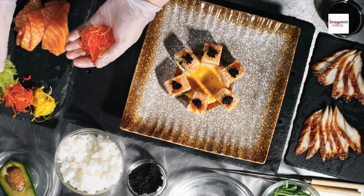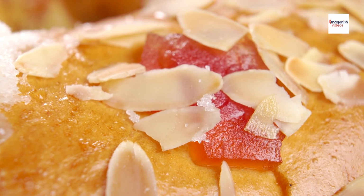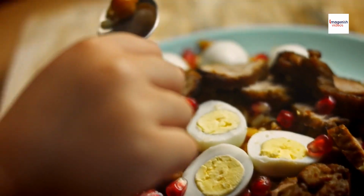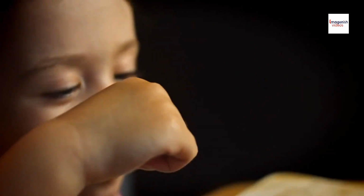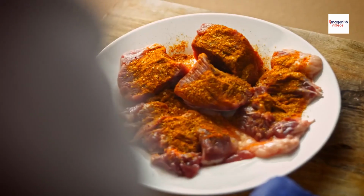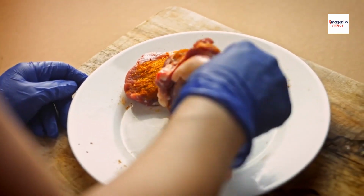Transfer the mixture to a baking dish and top with slices of chorizo. Bake in the oven until the top is golden and crispy. Once the Arroz de Pato is beautifully baked, garnish it with fresh parsley for a touch of color and extra flavor. Serve hot and enjoy the comforting, rich taste of this Portuguese classic.